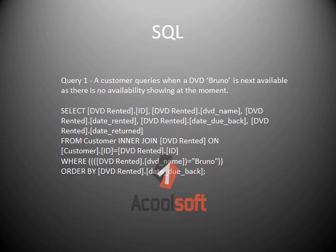From our database, we will have to be able to search for queries that a customer or a staff member may have. Here are a few examples. The first is a customer querying when a DVD, Bruno, will next be available. From this query, all the titles of Bruno we would have would be listed in order of the nearest dates they are expected to be returned.